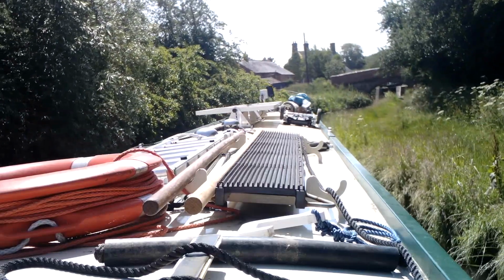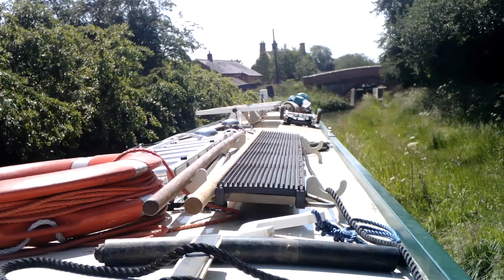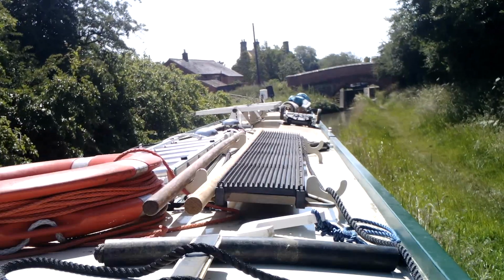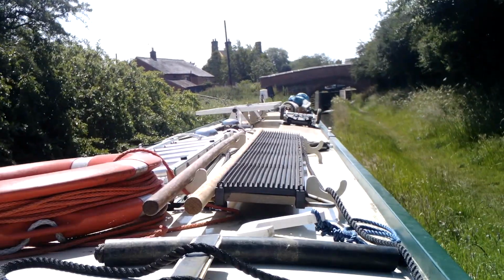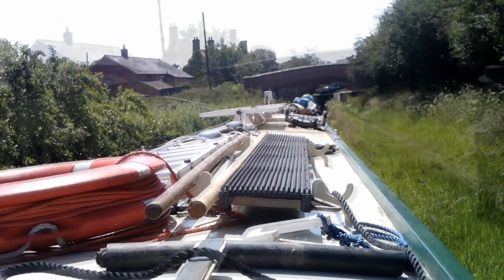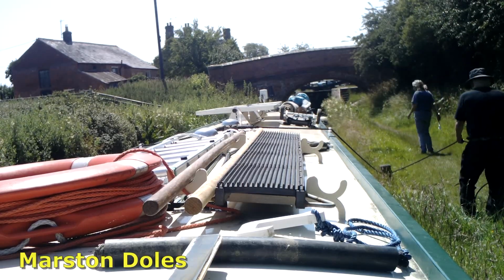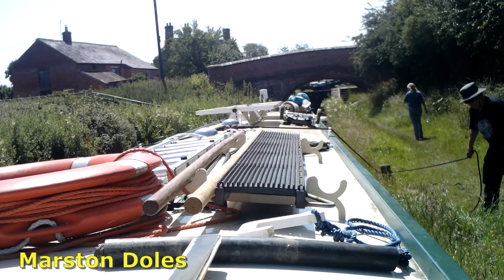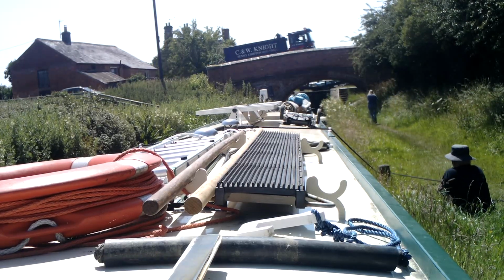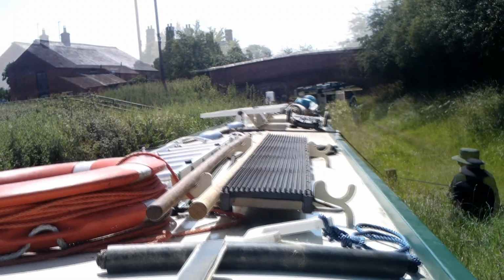It's not long before we reach the top lock at Marston Doles. He's had a busy day. So as we've got to wait for another boat to come down, he takes another well-earned rest.